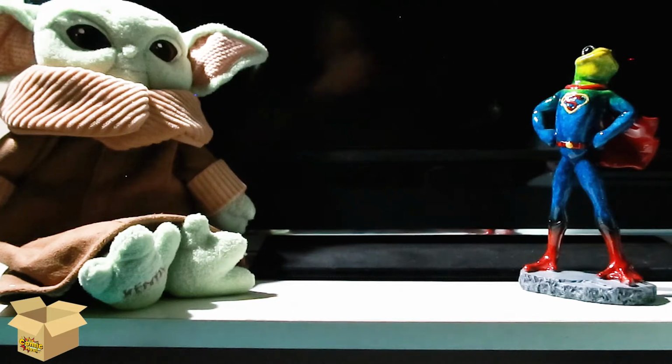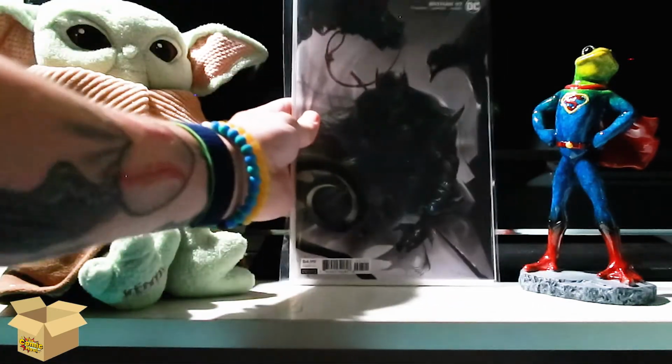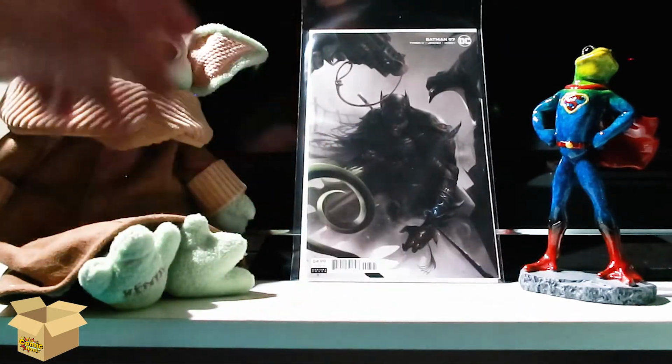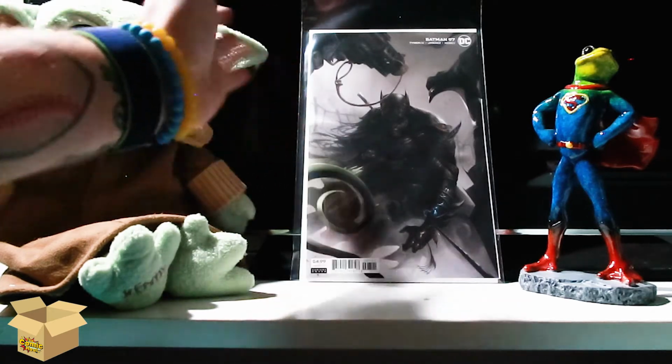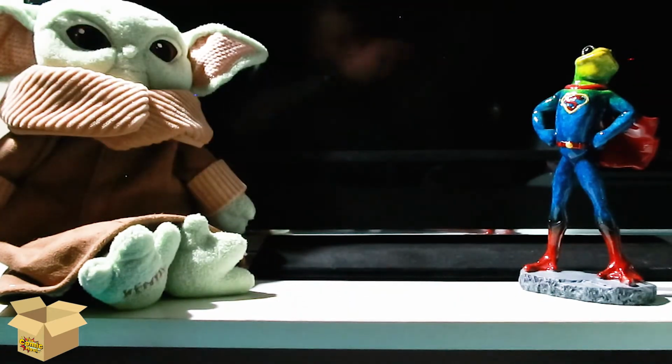So I've already got it on pre-order because I have all the runs of the first issue and the second issue, plus the 1 of 25 variant for both. So I got to get that other one. So here's 97, Batman 97 during the Joker Wars. Obviously, it is a variant cover. I was excited to find it today. Great find for me because, like I said, I love variant covers.